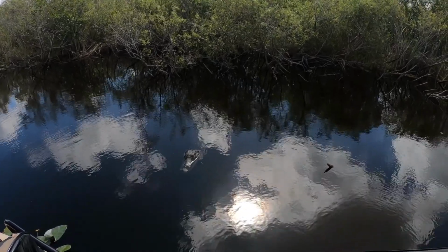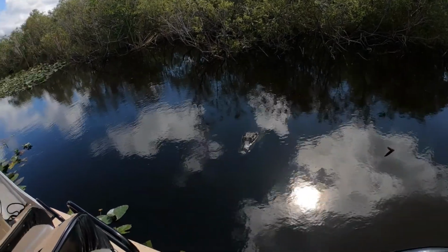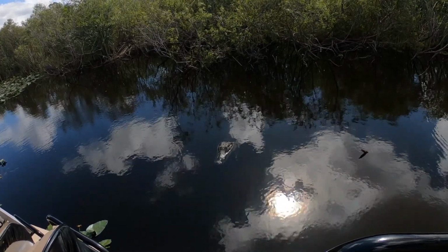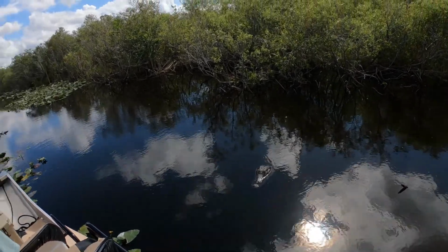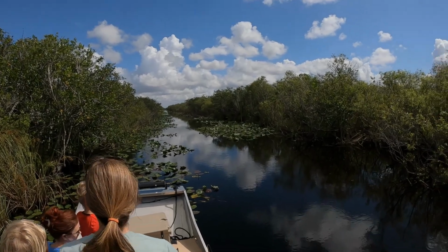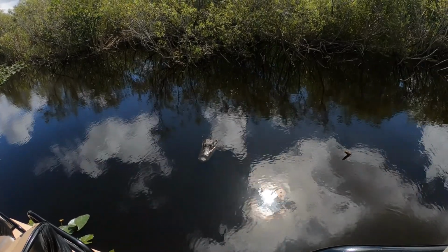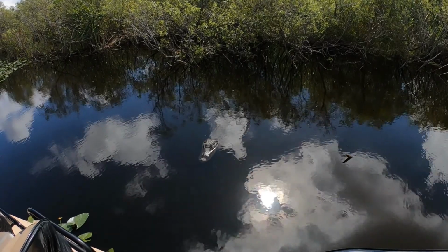The biggest one I've ever seen is 14 foot in this portion of the Everglades. Now, in other portions, they grow depending on their diet, okay? There are other portions of the Everglades where these guys' diet is different from here. Here, they're eating turtles, fish, birds, tourists. Other portions of the Everglades, guys, they are eating bears, white-tailed deer, wild boar. They're apex predators, so pretty much anything they can get their teeth on, they're gonna sink into it, okay?